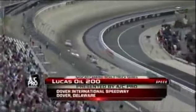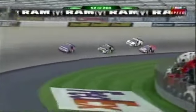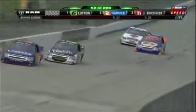Welcome back. It's the Lucas Oil 200 presented by AC Pro, NASCAR Camping World Truck Series, 6th race of the season. Look at the gap now between 1 and 2. The 6 of Justin Lofton out in front, Kevin Harvick in the 2 running second. It is only 0.3 of a second that separates the top 2.